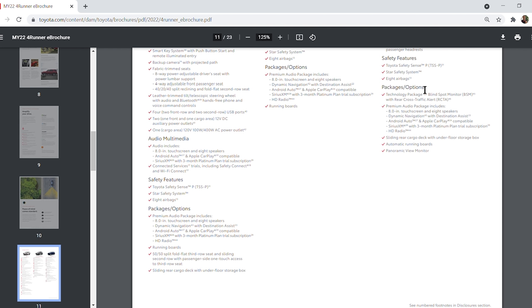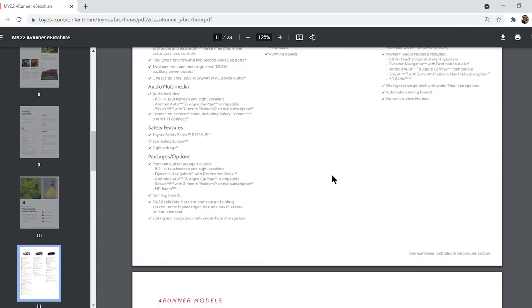Okay, the Trail Edition has premium audio available and running boards. This one right here, this is the TRD Sport. You can get the tech package. Technology package has blind spot monitor, rear cross traffic alert, RCTA in the house. Premium audio you can upgrade to, sliding cargo deck, automatic running boards, and the panoramic view monitor that allows you to see around your vehicle. Let's go to the next ones.